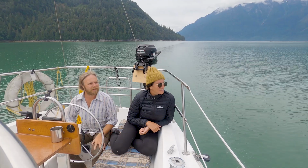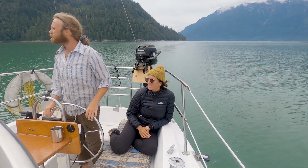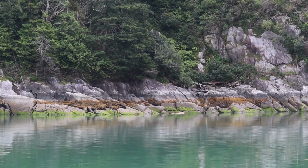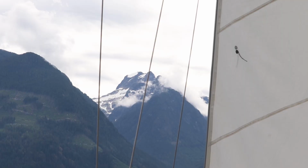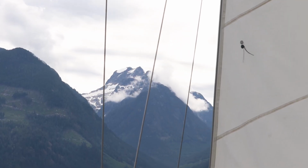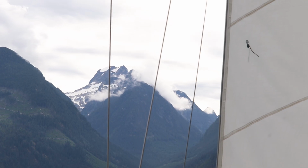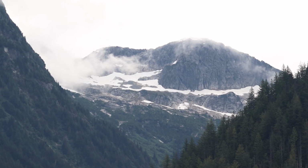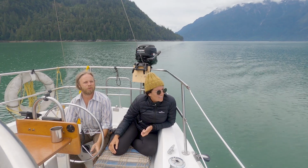Snaking our way slowly up the inlet, the landscape around us began to change dramatically. The blue hue of the water intensified. Mountains grew more rugged, and glaciers began to reveal themselves. The mystic of Bute Inlet now captivating our full attention.